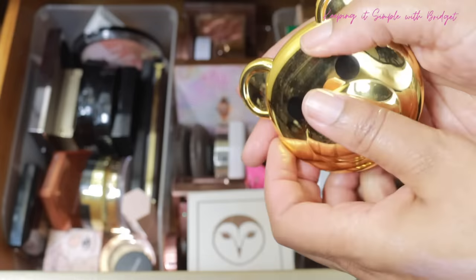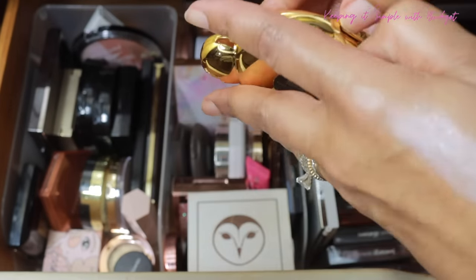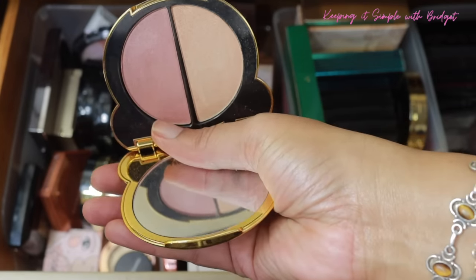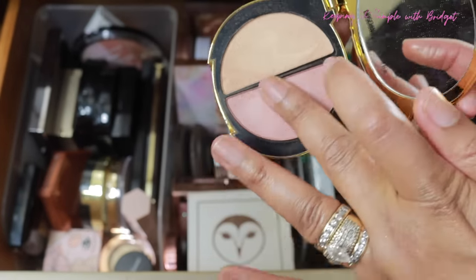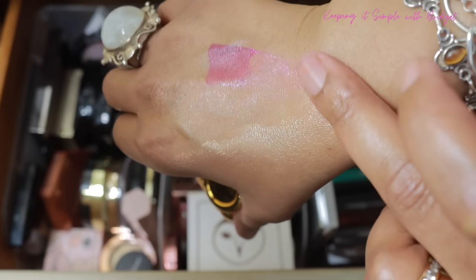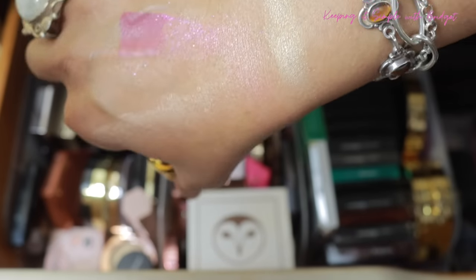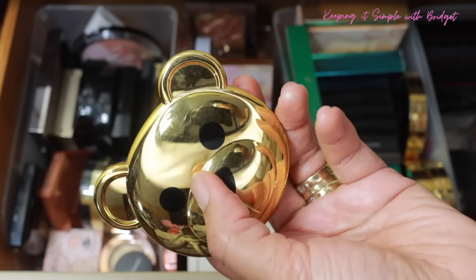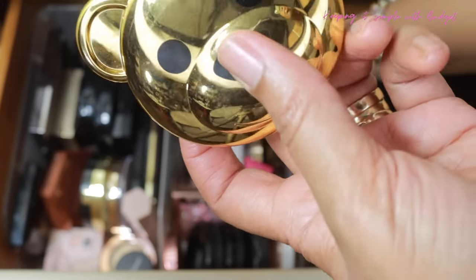Do y'all remember this one right here? This is the collab between Machino and Sephora. This is so cute. Remember, it came with the little teddy bear? So these are the two shades that came with it. And here's one shade. And it's really soft, as you can see. And then the other shade is right there. So yeah. Since I'm kind of going for a softer look, and since I haven't used this in like forever, I think I'm gonna go with this one. Plus, it's so cute.